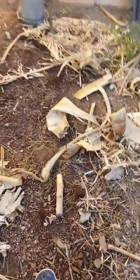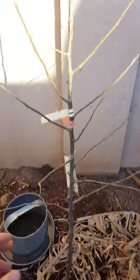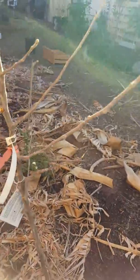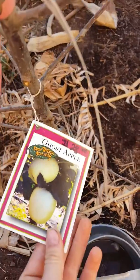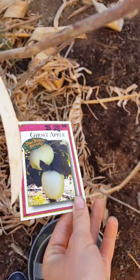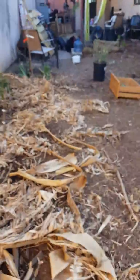Now, this one is the rarest of the rares. I'm sure that you all know of this tree. Ghost apple. So this is a ghost apple tree. Just for proof, if you guys don't believe me, it's a ghost apple. It has a milk white apple, and it's one of the sweetest apples there are that almost nobody knows about.